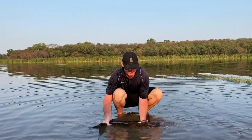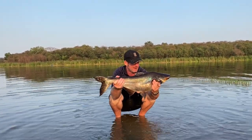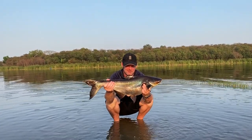He must have had about 10 of these, Rick. Rick's had about 10 and this is my first one ever. It's got some nice colours in it, kind of greens and yellows.